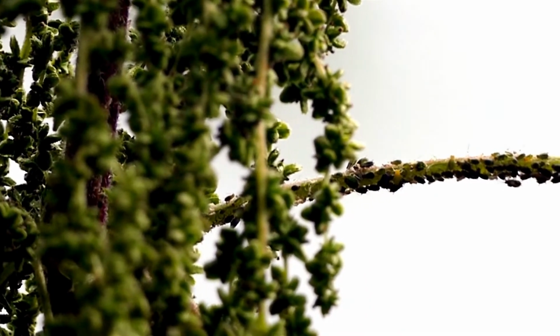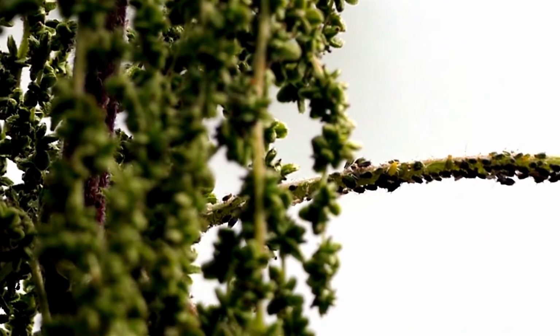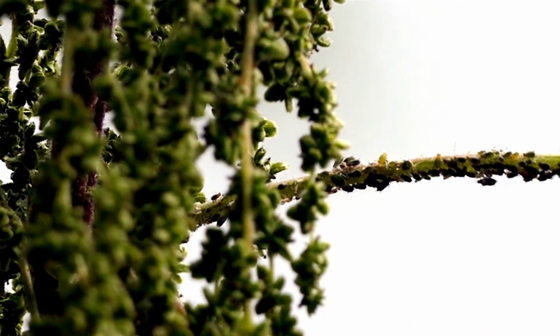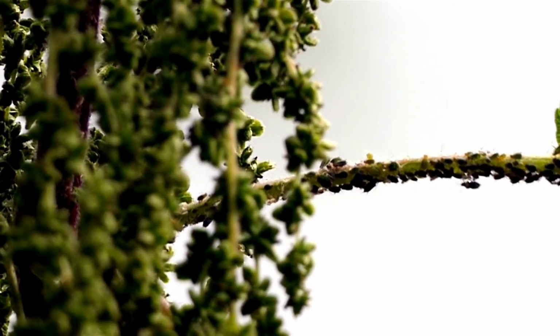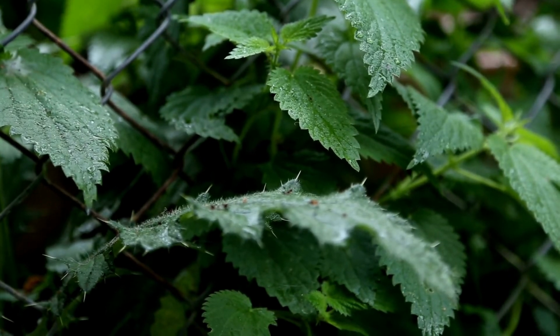Another way that I'd love to use nettle is to use the nettle leaf. Just wilt the nettle leaf or dry it and then use it as a substitute for basil when it comes to pesto. So I'll make a nettle pesto as well.